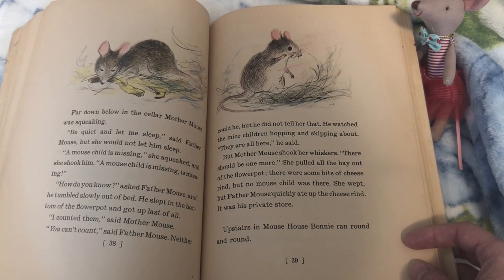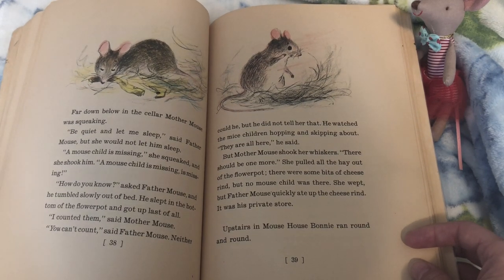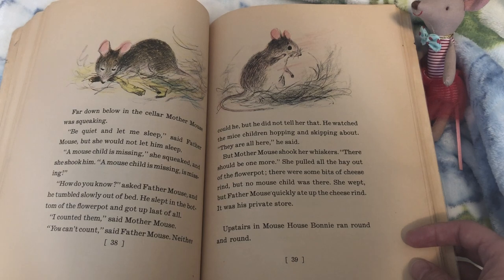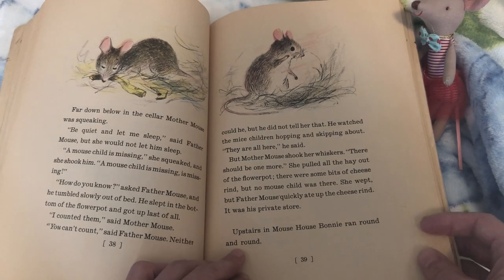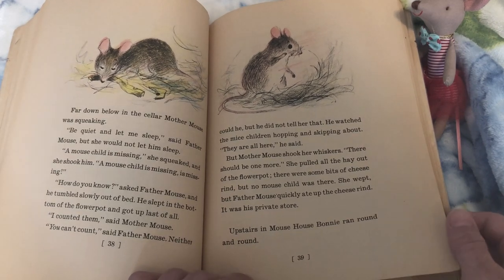He watched the mouse children hopping and skipping about. "They are all here," he said. But Mother Mouse shook her whiskers. "There should be one more." She pulled all the hay out of the flower pot. There were some bits of cheese rind, but no mouse child was there. She wept, but Father Mouse quickly ate up the cheese rind. It was his private store. Upstairs, in Mouse House, Bonnie ran round and round.